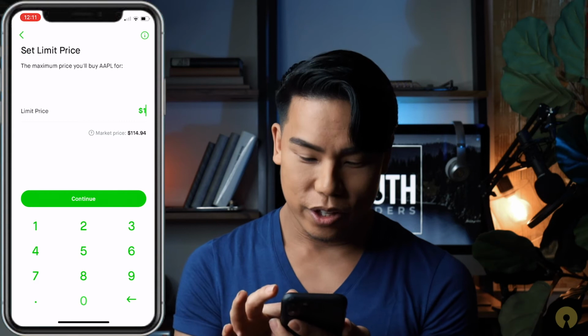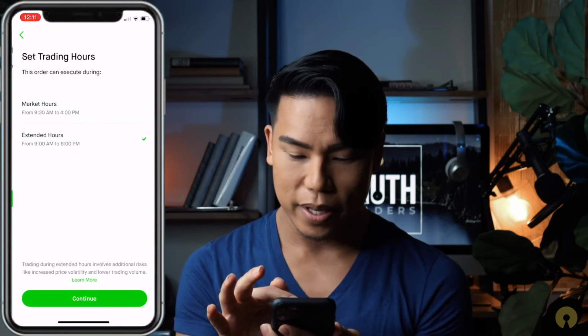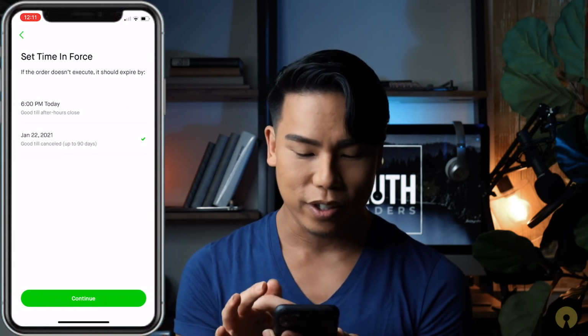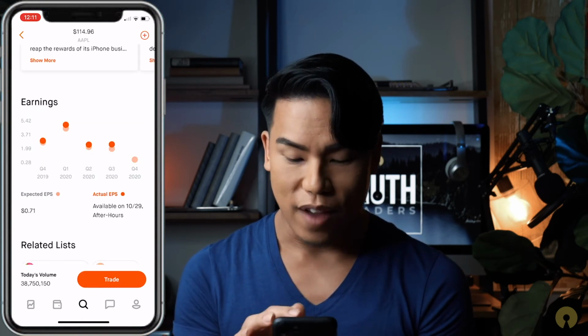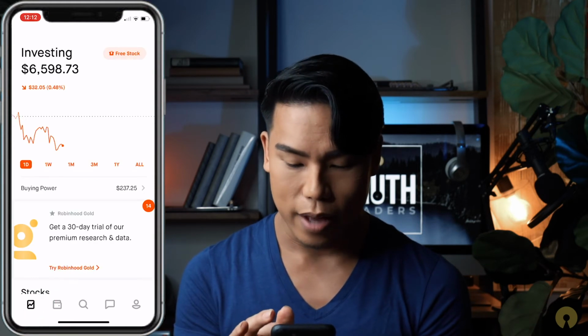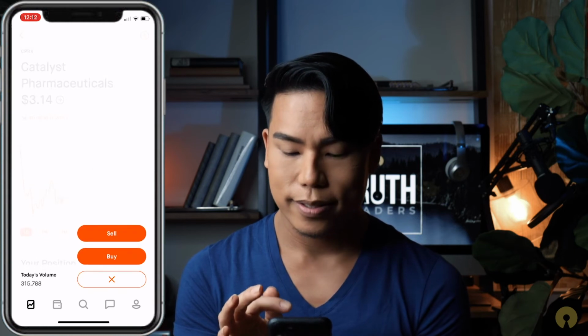So we're gonna enter a price for the stock, and then we're gonna set the limit either until the next trading day or up to 90 days later. Automation is key. Now, for selling a stock, it's very similar. What you want to do is find the stock that you own and you want to sell under the investing icon. Select it, and then tap trade and select sell.